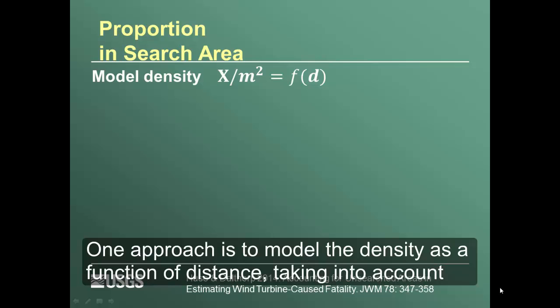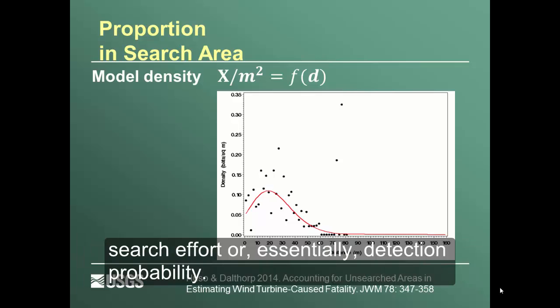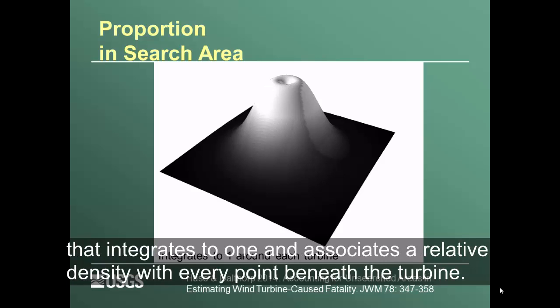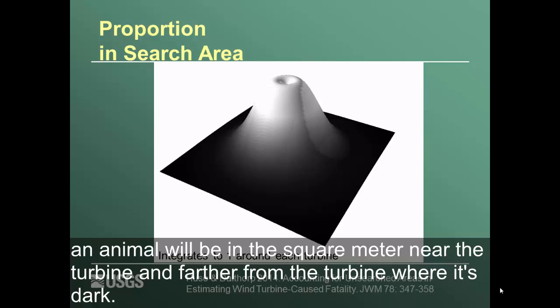One approach is to model the density as a function of distance, taking into account search effort, or essentially detection probability. This model shows that the relative density is highest at about 20 meters and tapers off to 0 at around 80 meters. It can be translated into a three-dimensional surface that integrates to 1 and associates a relative density with every point beneath the turbine. The light color in this graphic, close to the center, indicates that we have a higher probability that an animal will be in the square meter near the turbine than farther from the turbine where it's dark.